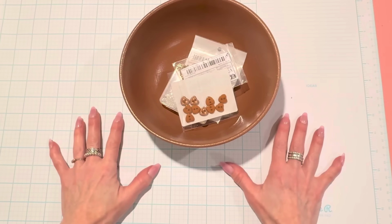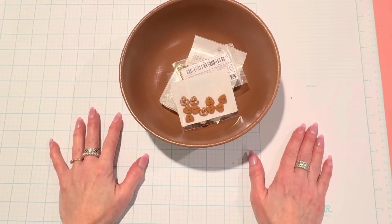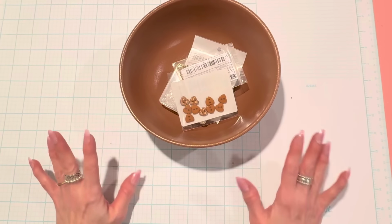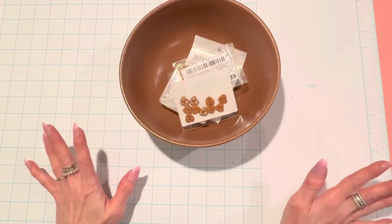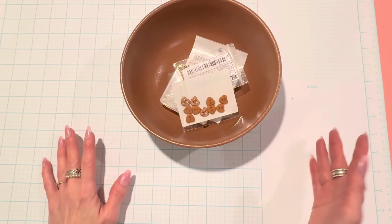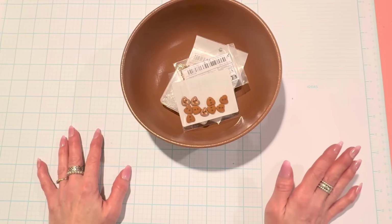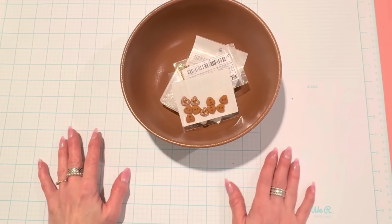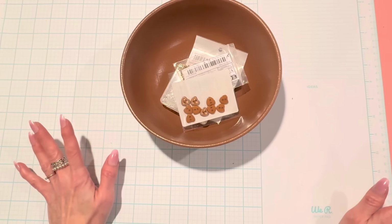Things are really good here. My daughter's coming over in a little bit and we're going to go pick up her car. It's all done at the collision place. So finally that will be over. Thanks for all your thoughts about that. If you hadn't seen, my daughter's car was stolen and had some damage, so we had to get that repaired. But anyway, that's all set.